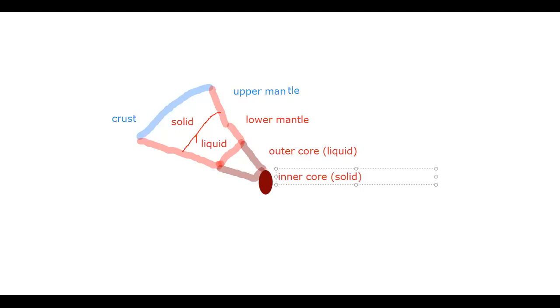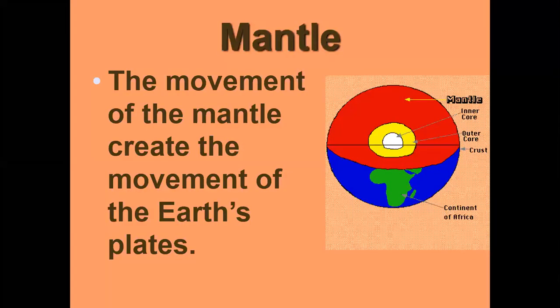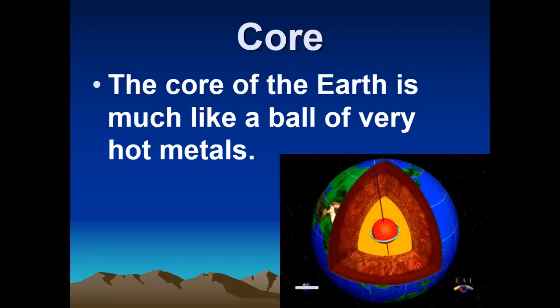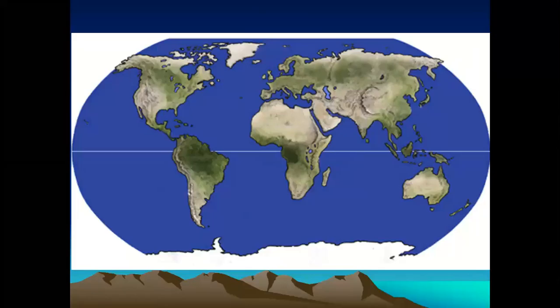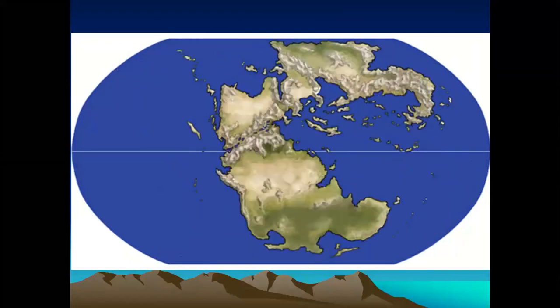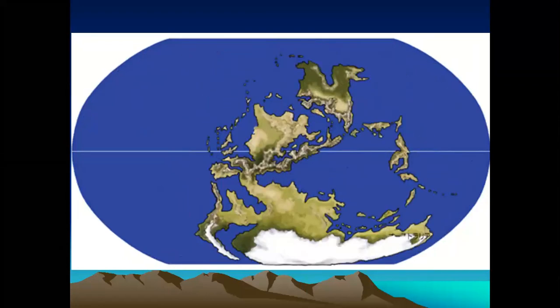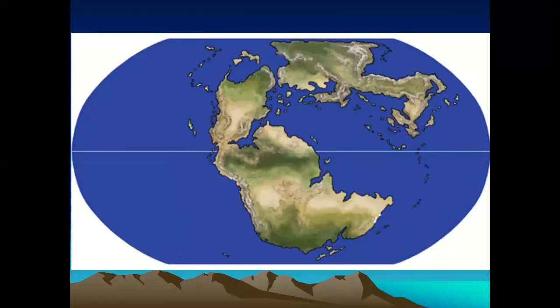Let's go back to the PowerPoint so you understand more. Here, it's telling you that the movement of the mantle creates the movement of Earth's plates. So what are plates actually? Plates are puzzle-like pieces. Remember when we said in chapter 8, lesson 1, that all the landmass used to be one big landmass and we call it Pangaea?